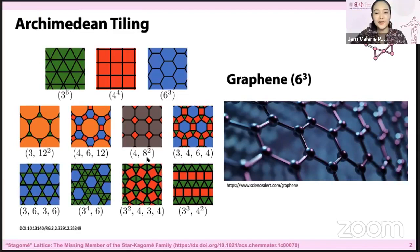So parang ganon. And then a particular example belonging to the class of Archimedean lattices is the well-known graphene compound, which resembles a honeycomb-like structure.